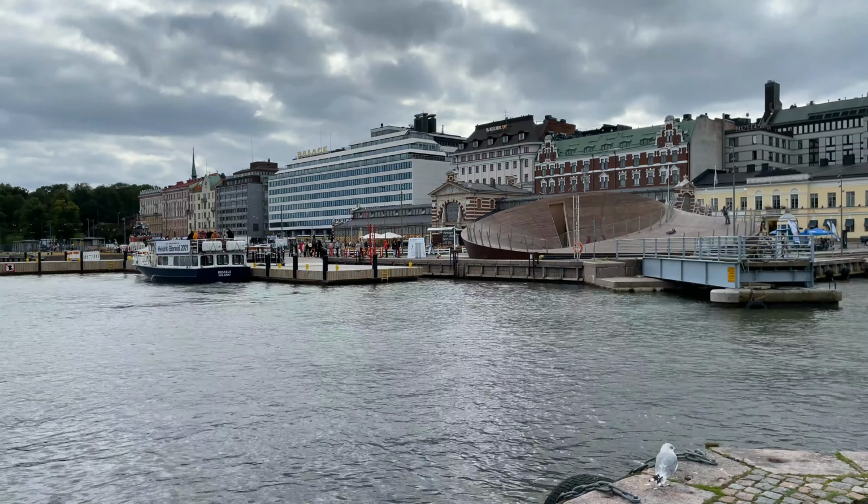I love myself a nice marina, so I decide to walk towards the cathedral and then make a left on the street running by Pohjois-Satama Harbour.